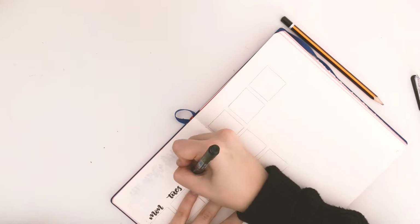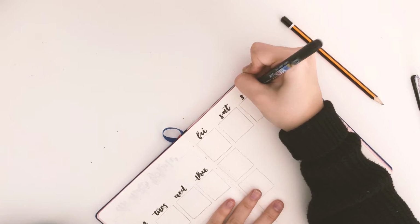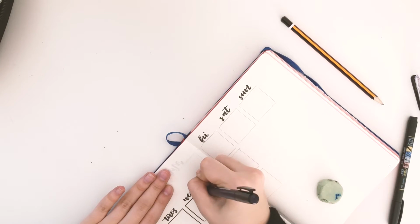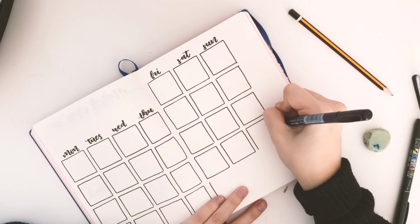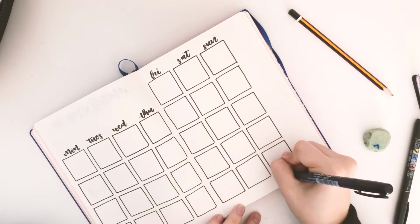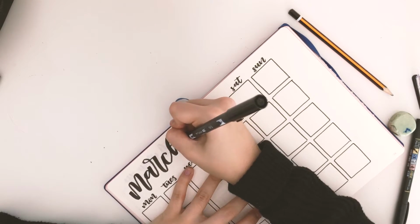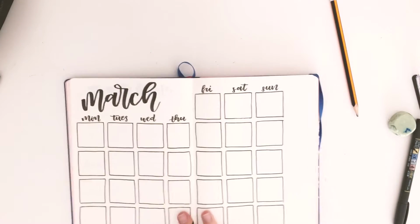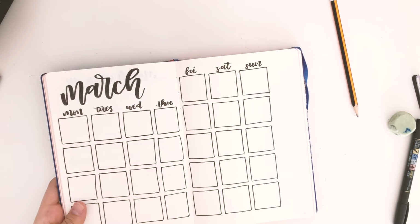This next page is my first time trying. I basically needed a YouTube calendar where I could write the videos that I want to upload, when I want to upload them, and the days that I can film those videos. So I thought this kind of layout with the boxes would be really helpful. And I just wrote March there really big with my Tombow. And I think that's it for my reading journal. As I said, I like to keep it really simple, minimal and really practical, so I just write everything I need throughout the whole month.